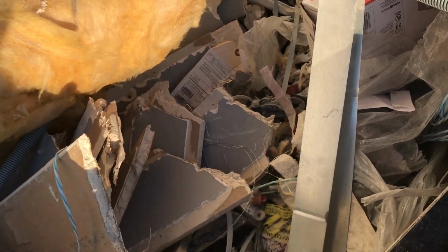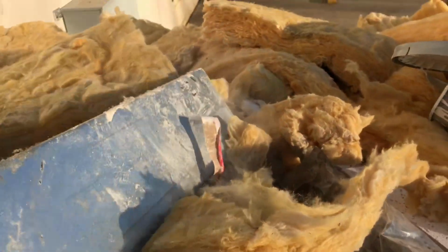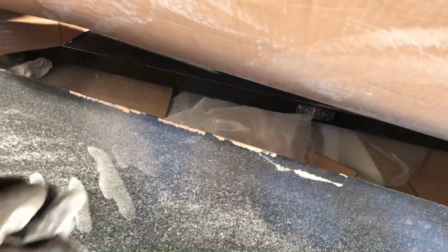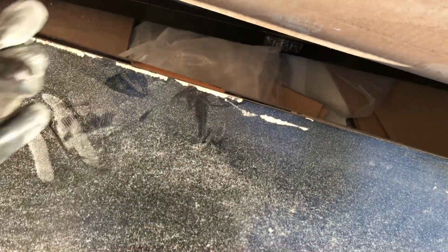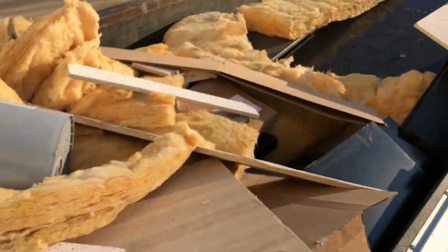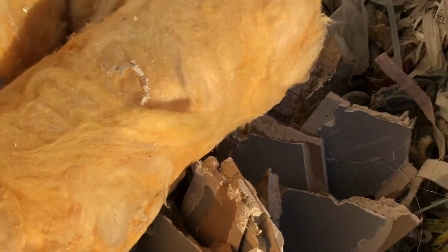And more conduit. Some stuff has wire in it and some doesn't. That's really dusty back there, so I'm going to dig through that a little bit. A piece of metal here. Unfortunately, I think these boards, which I can't move, yeah, that's not going to move. These heavy doors are on top of a lot of this stuff. I have a feeling there's a lot of electrical underneath there.